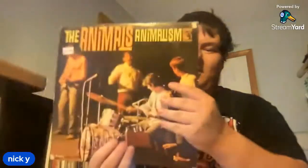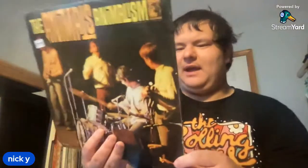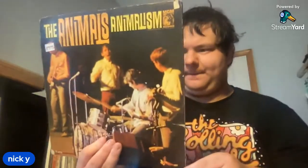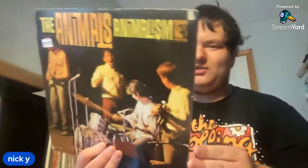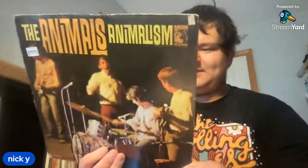Here's another one, Animalisms. So yeah, this is a decent album. I only heard it once, but that's about it. I should listen to it more because I'm going to eventually rank all the albums, not just the Animals, but in general, just the British Invasion. And this one's good. It has a song called Shake, which I heard originally from the Small Faces, so I prefer the Small Faces version, but this is good too. Not a whole lot to say about the album, but it's all right.